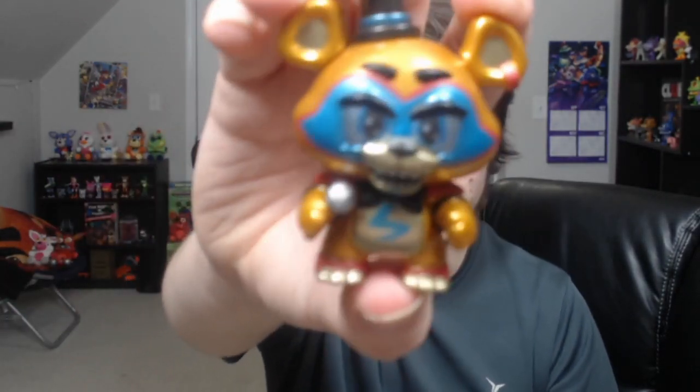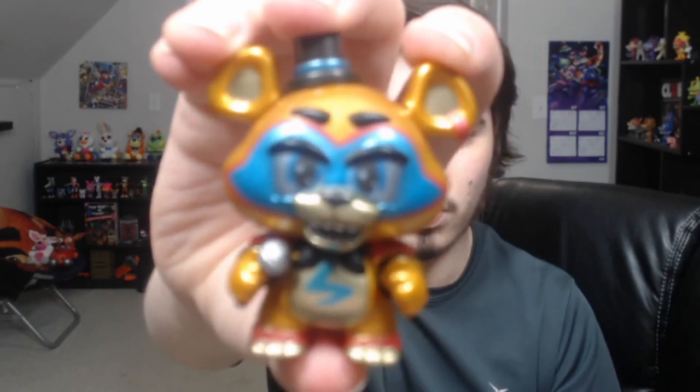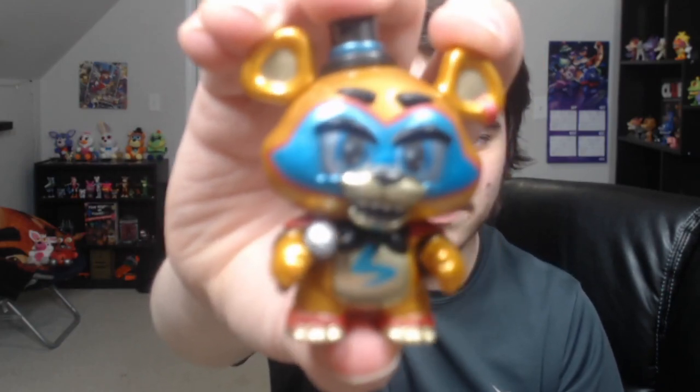I got some more FNaF mystery minis. No more Freddy. No more Roxanne. I got yet another one of the shiny, green, sparkly Montgomery figures. My brother wanted one since I had duplicates, so I gave him the other one. Probably the most PogChamp thing is metallic Glamrock Freddy. Finally got him. He is one of the rarest, I believe, at a 1 in 72.